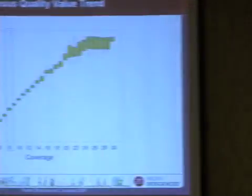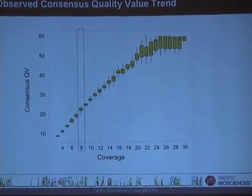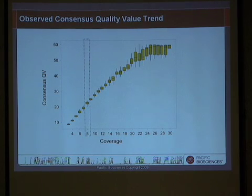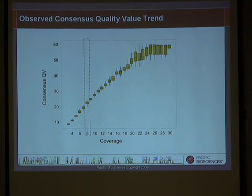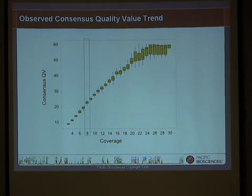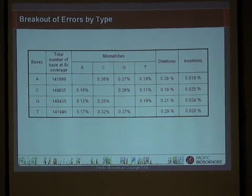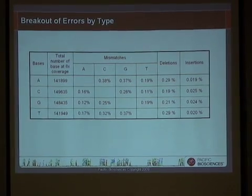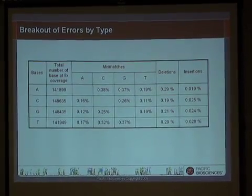I'm going to zoom in on this 8-fold coverage data point here, where we have 8 molecules. These are 8 different molecules without the benefit of circular consensus sequencing, as I alluded to in an earlier slide. So this is just 8 molecules with 1 pass each contributing to the data, and a breakdown of the errors. And you'll see that there are significant differences between the different bases and the different error types.